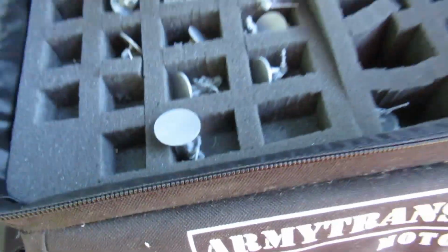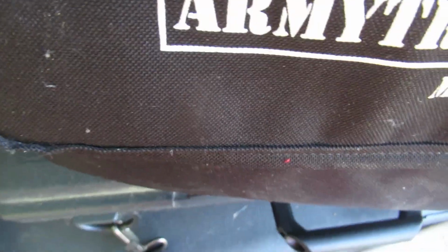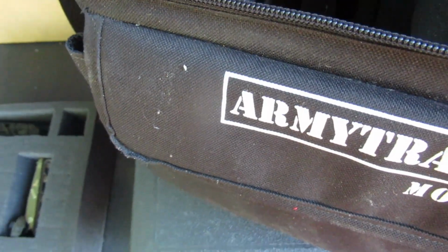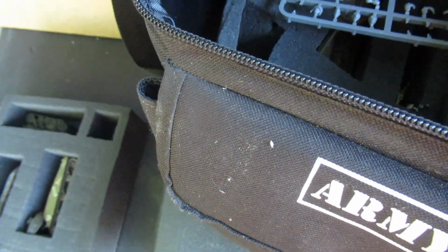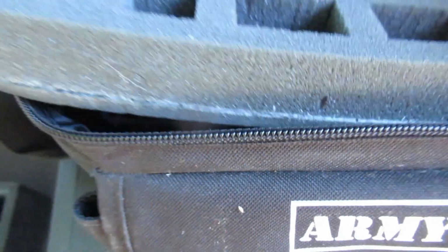So there's a bunch of the men and women, and there's more down here, another row. And what's that? Oh, that's like a medical cargo, I don't know, truck, cargo truck. Army medical, I don't know. What do I know about this stuff? This is new to me, so if anybody knows anything about those.